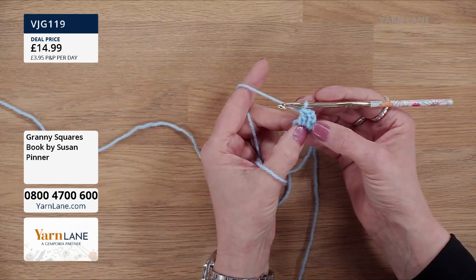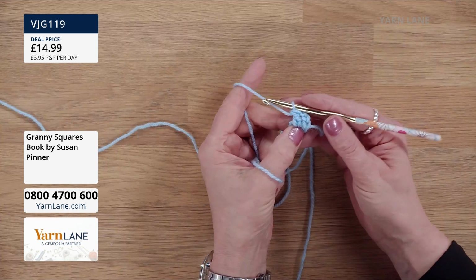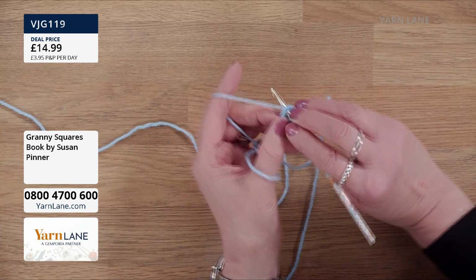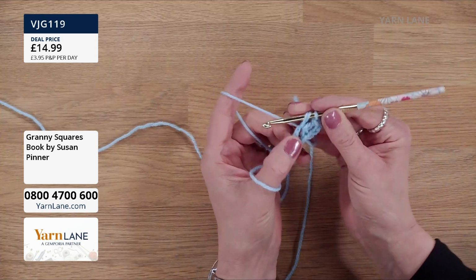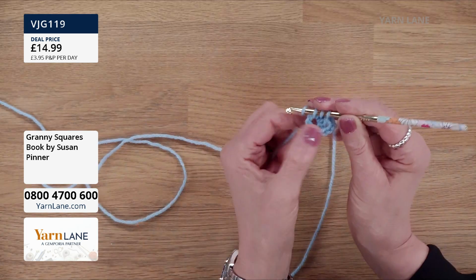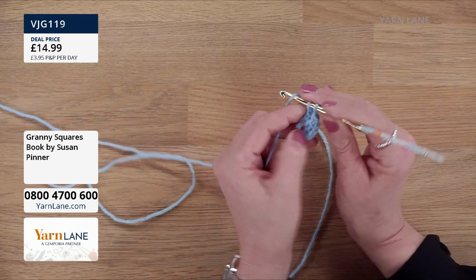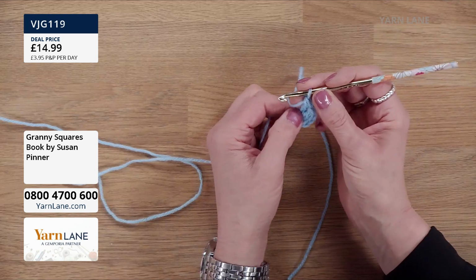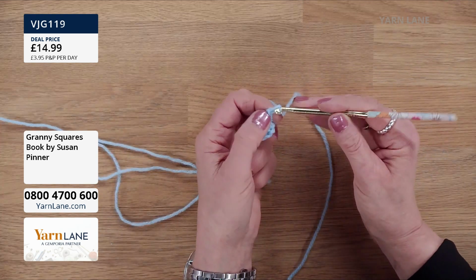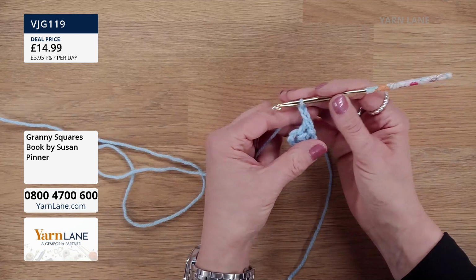This one counts as our first treble. Then we've got the second one, yarn over before we insert into the hole, yarn over and pull through. That means that we've got three loops on the hook. Yarn over, pull through the first two, yarn over, pull through the second two. So we've now created our first side of our square. To create the corners, we just chain two.